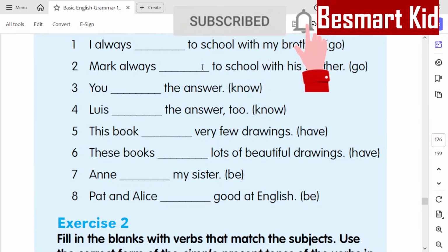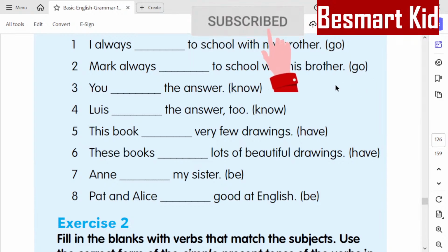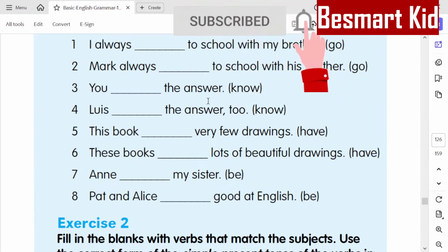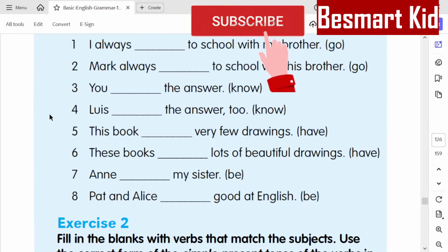Here, the answer must be is. Exercise 2. Fill in the blanks with verbs that match the subject. Use the correct form of the simple present tense of the verbs in the parentheses.